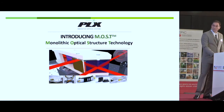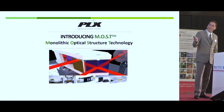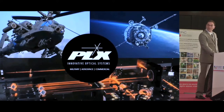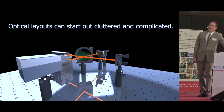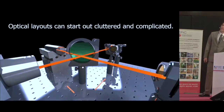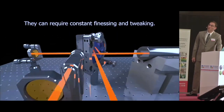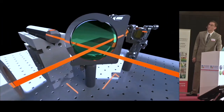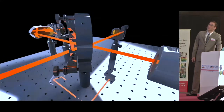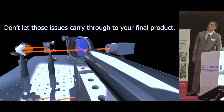Summarizing a technology in 5 minutes is almost impossible, so I decided to just bring a short demonstration. The original one has some sound, but I'll be in the background. So what you see here is essentially a conventional optical setup for demonstration purposes. For the ones in the spectroscopy industry, you might recognize this structure.